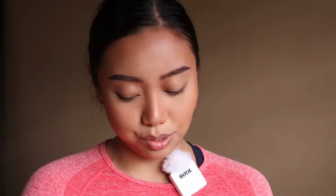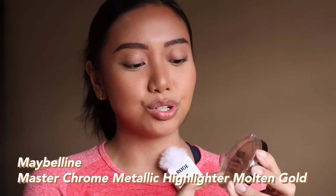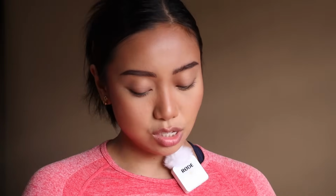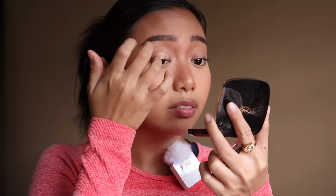Actually, sorry, before I do that, I'm just gonna add a little bit of the Master Chrome from Maybelline. This is in the shade Molten Gold. I'll just dab a little bit and put it on my eyelids just so it has a little shimmer. Ayan, okay. Very, very slight lang, ha? Very, very slight. There you go.